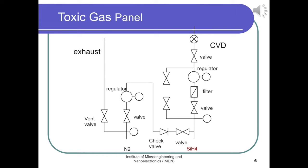As you can see, we have a check valve. The check valve is to control so that nitrogen only flows in one direction. Silane cannot flow in that direction. Silane will only flow to the CVD line, not to the purging line or venting line. So that's why we need a check valve, like a diode, flowing in one direction only.